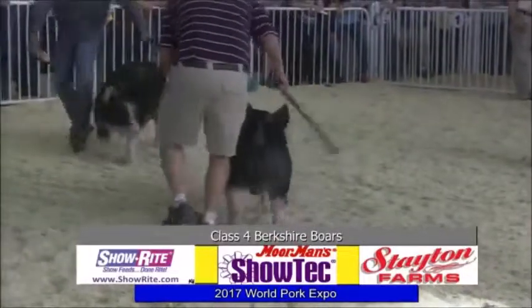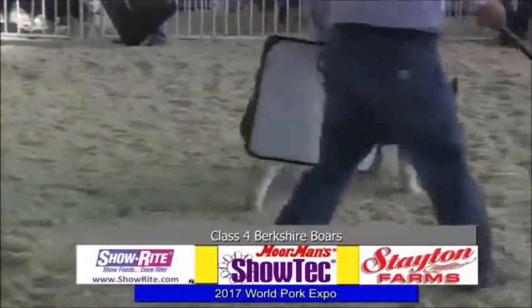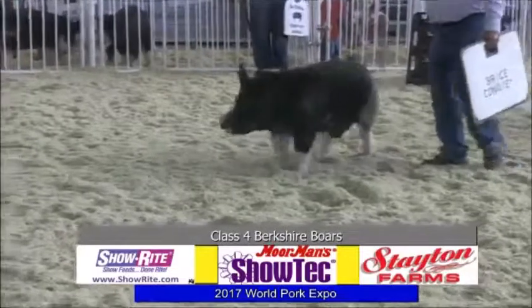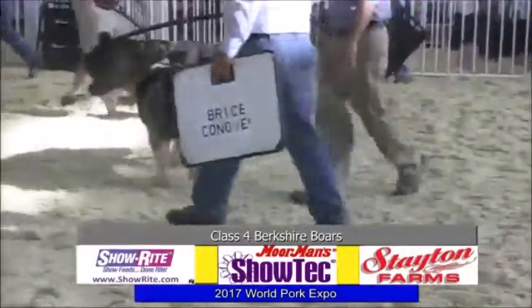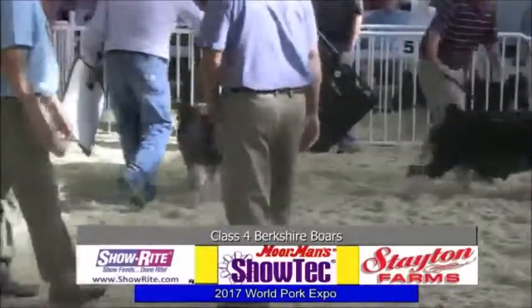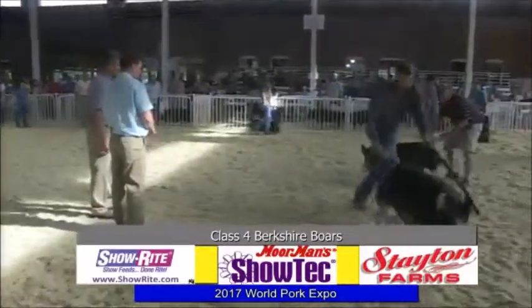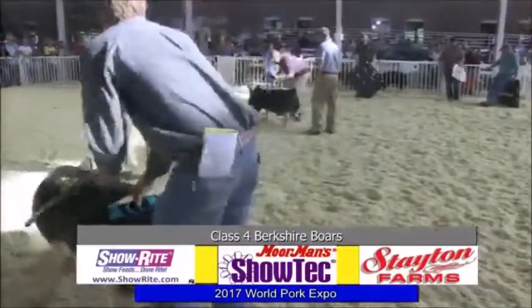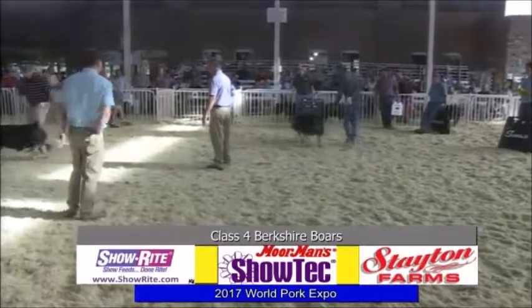Comes Grant with the white hip boar out of pen 3. Again, these 3 hogs out here right now are all litter mates, Thriller flybys. That's 818-2. That's the one Grant's driving. Grant's going to go 3. Conover entries are going to go 1, 2, and 3 in this class. All 3 litter mates. Again, we're in Class 4 Berkshire Boars at this time. One more class to go.